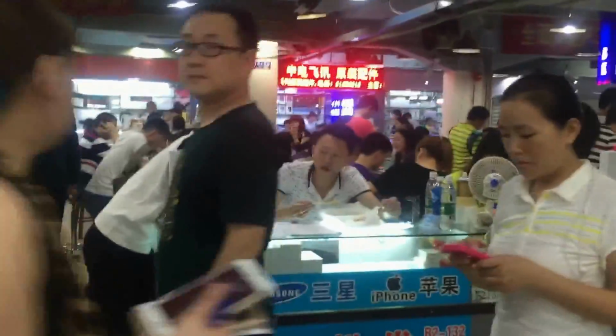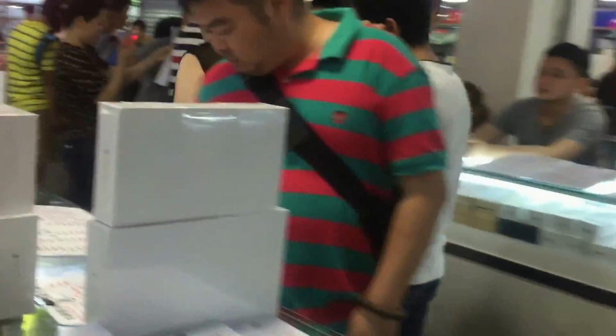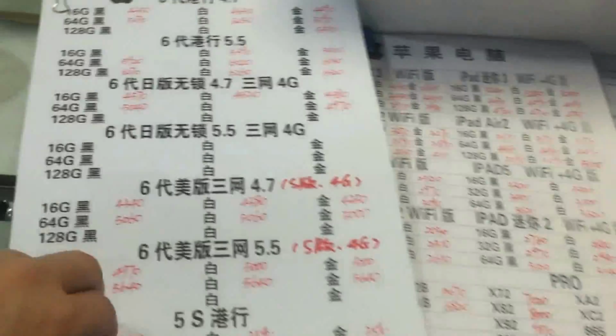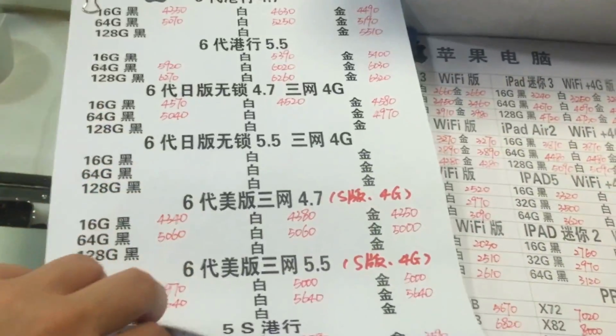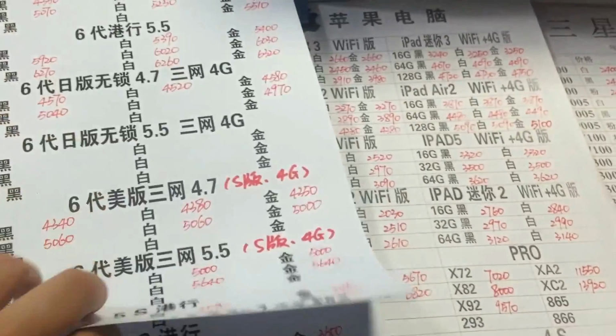And we're gonna come across some people making up the boxes. So you can see here they've packaged up the boxes and set to free. So you can kind of buy them packaged like this. And these are these price sheets that I was talking about. They get updated daily, and they give you an idea of what each handset's being sold for.